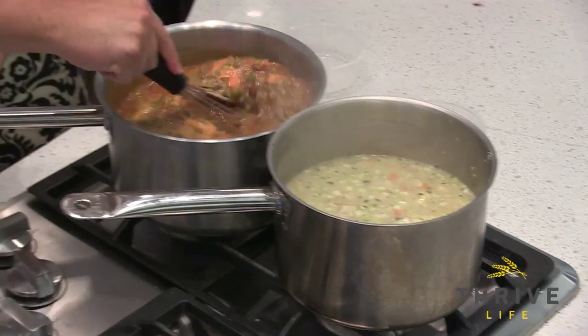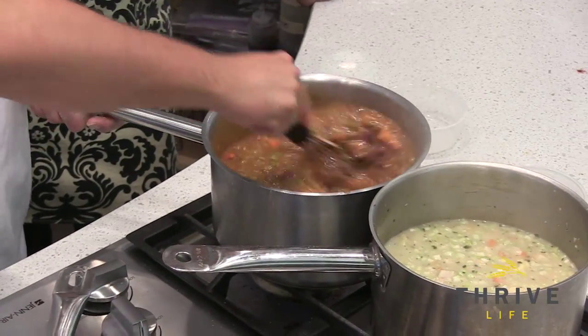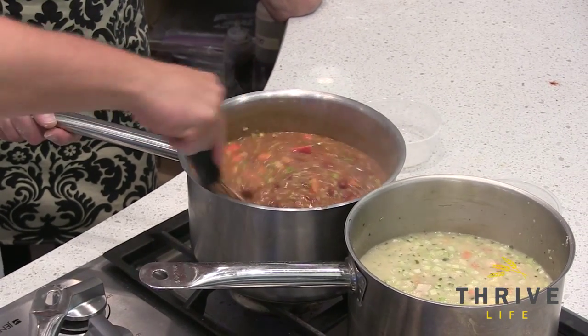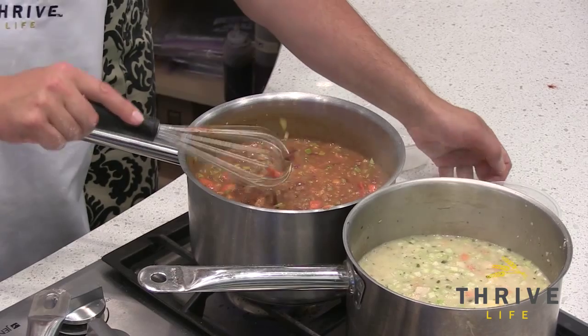Now this chili. Oh yeah, baby. Look how thick and hearty your chili turned out. I know. I made that. I made that yesterday. I was so proud of myself.